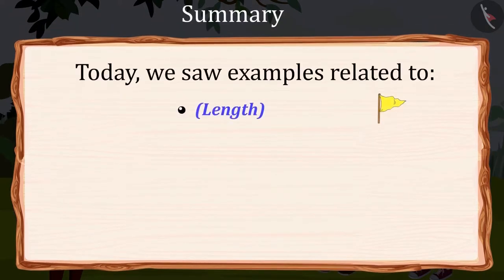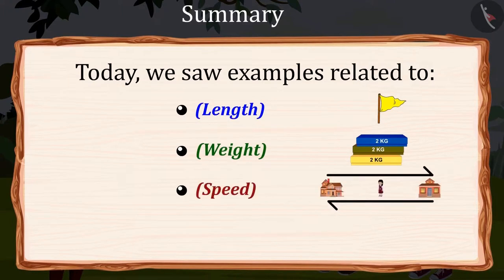Wasn't it easy? Summary. Today we saw some examples related to length, weight and speed. Hopefully, you have found the right answers to all the questions.